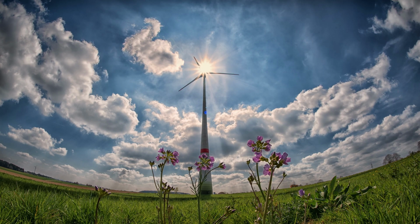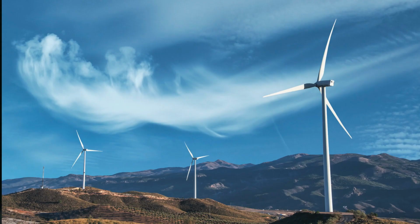There are many different types of renewable energy, each with its own benefits and drawbacks. Wind energy uses the power of wind to generate electricity. It's harvested through wind turbines, which are tall structures with multiple large blades at the top. The wind blows through the turbine and spins the blades, generating electricity.